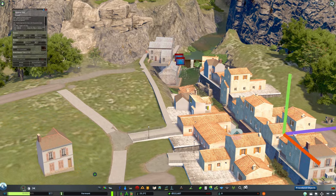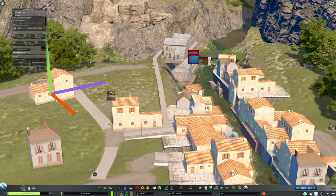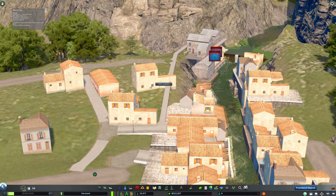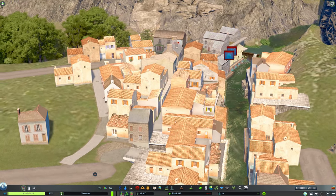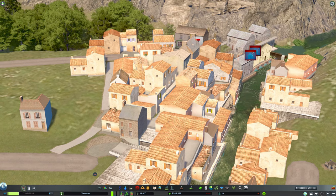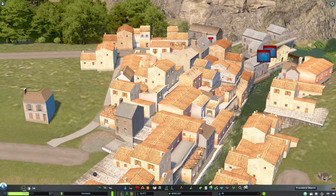Now next I want to talk about these amazing buildings that I've got here off the workshop. These are actually the South of France style buildings. They're in a pack called South of France. No prizes there for guessing that. But guys, believe it or not, these buildings have been on the workshop since 2015 and they look fantastic. The textures and colours are perfect and the terracotta roof looks really, really good.